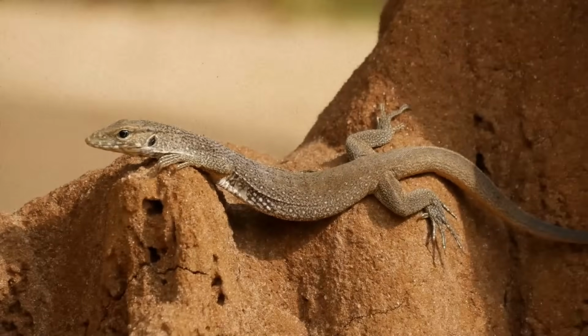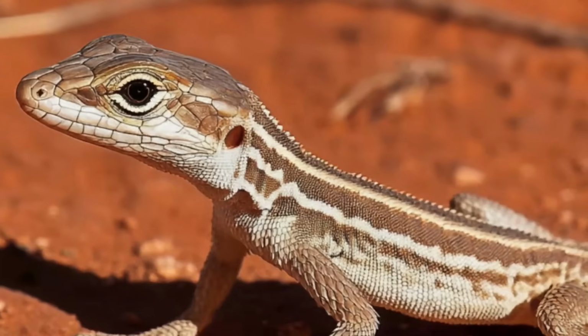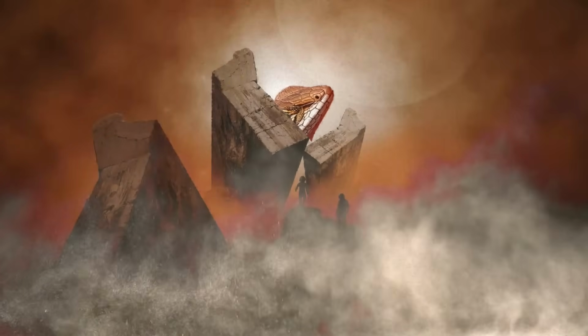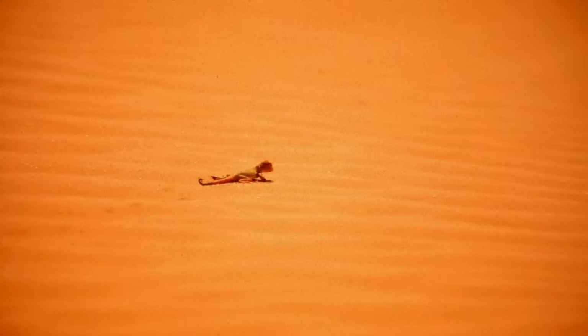Moving from the forests of South America to the deserts of Australia, we come across a sand dragon lizard, known scientifically as Tenephorus tyacalpa. With its sandy color and long, lean body, this lizard looks like it could star in a Dune movie. Discovered last year, this sand dragon lizard blends in perfectly with the hot sands of the Great Victoria Desert in southern Australia.